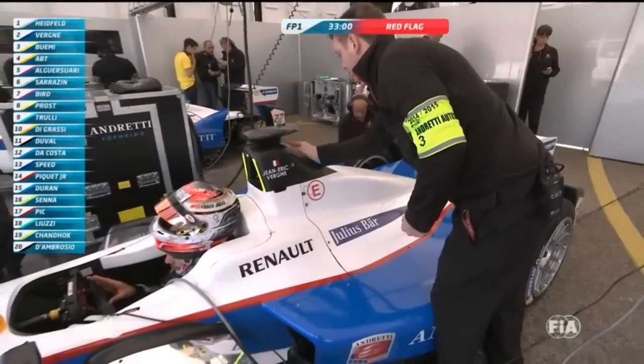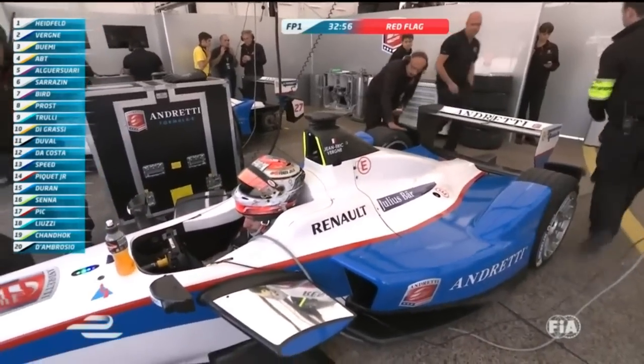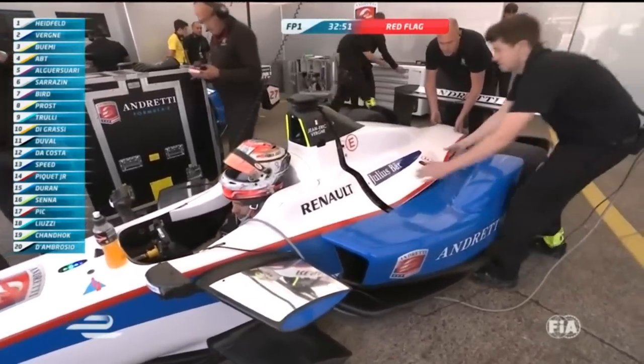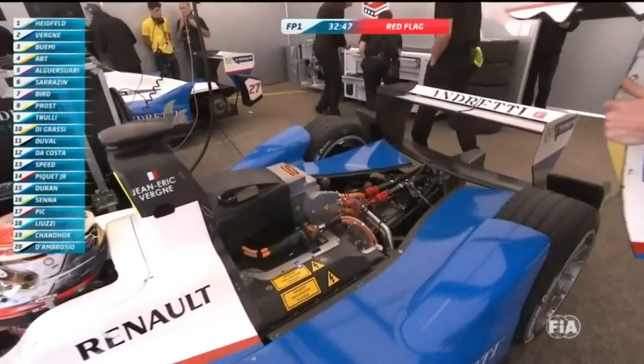Nick Heidfeld, the quickest man out there so far, but everyone pretty much has completed 5 laps. Heidfeld's done a 24.731. Jean-Eric Verne is right behind him, and even in these early stages, we've got the top 13 drivers covered by a second.